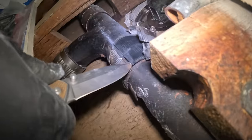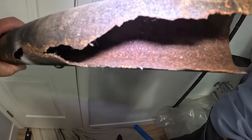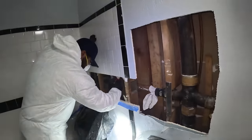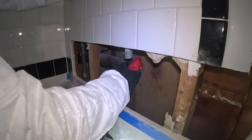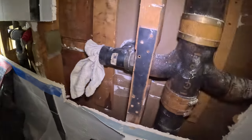There you go. Look at that. Little bit of rat hairs right there. All right, second round of smoke. These are capped off. Oh, right here. Okay, tell them to shut it off.